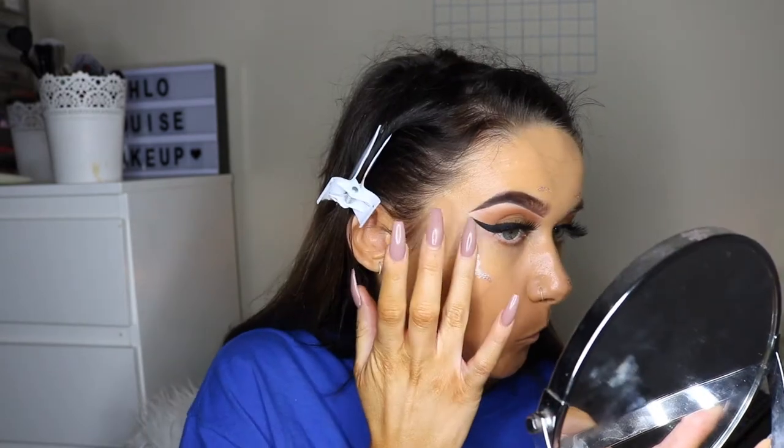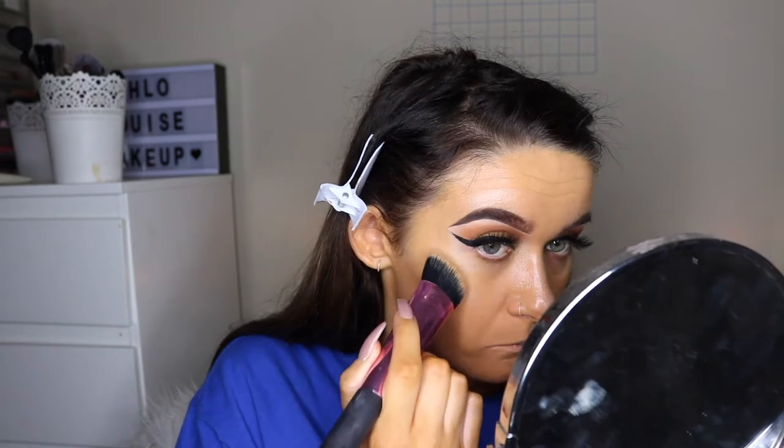To apply my foundation, I'm gonna be taking this Real Techniques sculpting brush. I'm just applying the MAC Cosmetics Studio Fix Fluid Foundation in NC42. Washed out and weird. I'm taking these clips out of my hair because they're really annoying me.